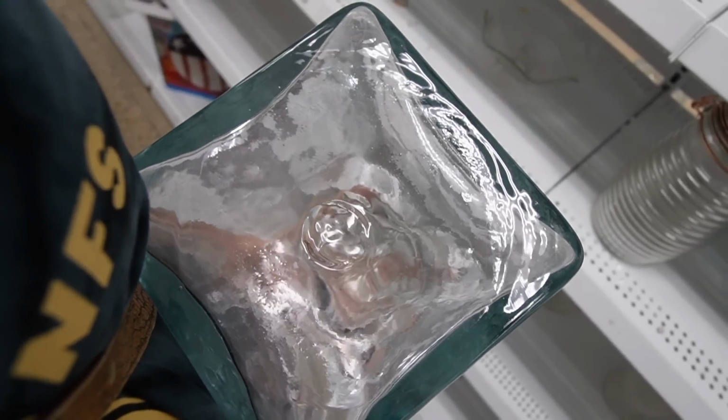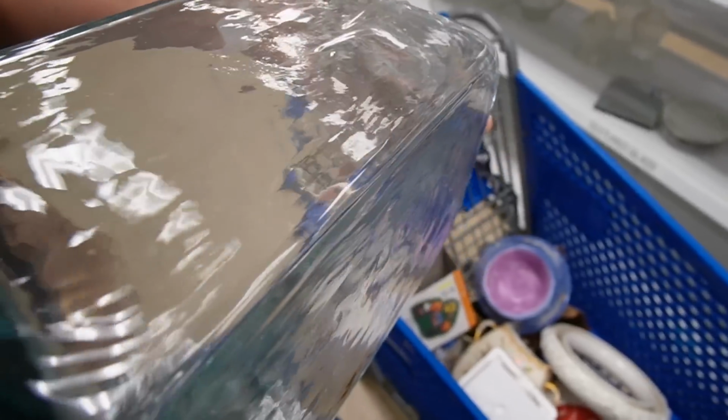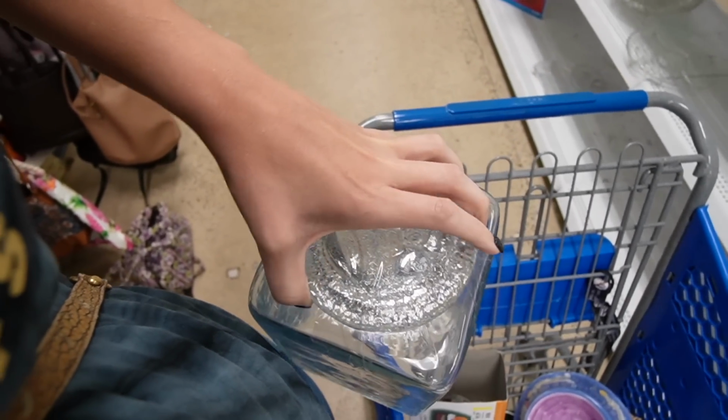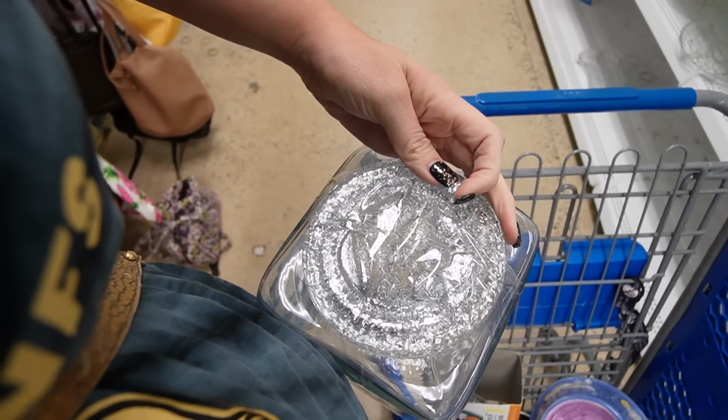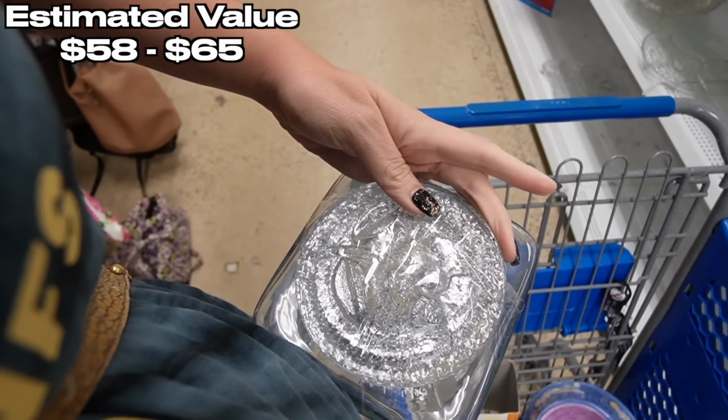You can see the pontil mark on the bottom. Oh, that's interesting. I'll buy that. I really love that lid. Kind of makes me think Finland, maybe? It could also be Blanco. I don't know. That's just my initial thoughts. I'll have to do a little more research on it. But yeah, that lid's selling it.